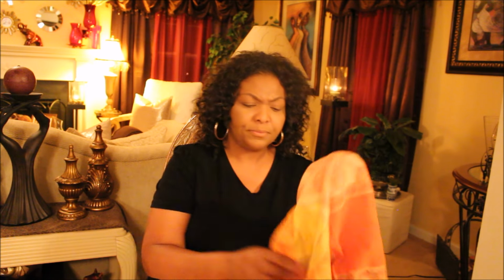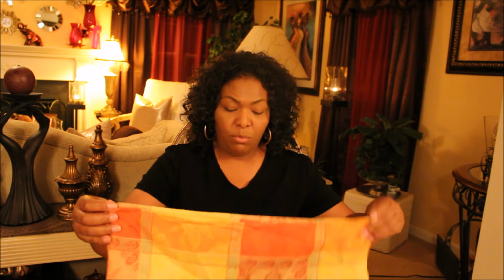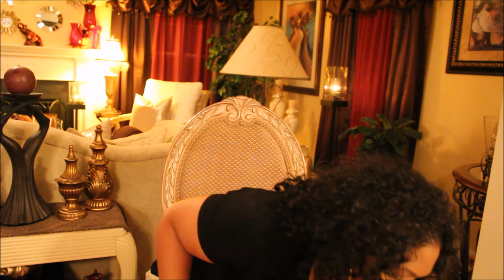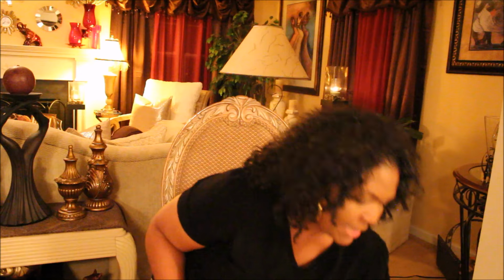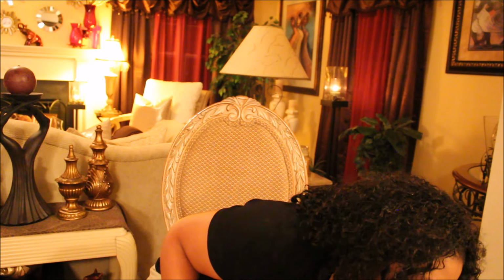And sometimes if I happen to find some nice ones and it's the color of the week, then I get it for half price. So some of these placemats I get for 25 cents and others I pick up for the regular price, which is 50 cents.